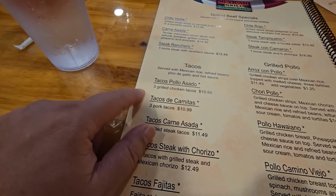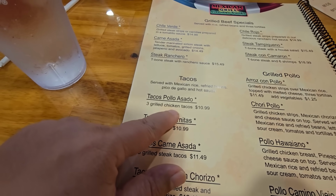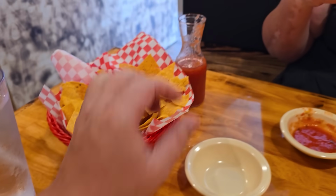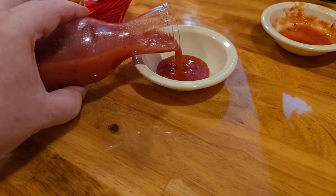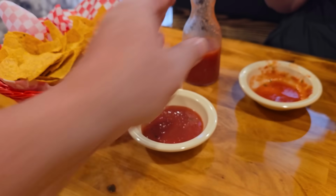Yeah. So I think I'm going to get 3 grilled chicken tacos for $10.99. Comes with some Mexican rice and refried beans. I'm going to try a couple of these. And yeah, the sauce is not super thick, but I'm going to give it a little try here. I'm going to try this salsa. It's not spicy, kind of garlicky, right? It's really heavy on the garlic. I like that. A little bit of onion. You can taste a little bit of the onion too.